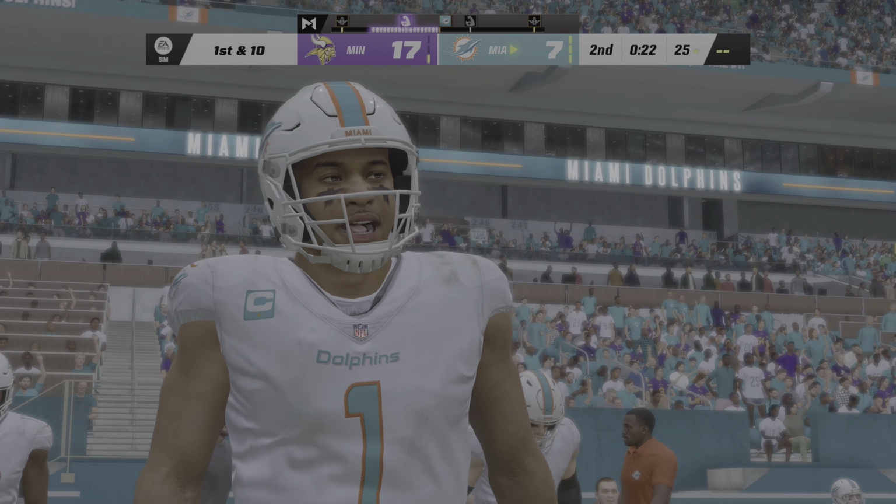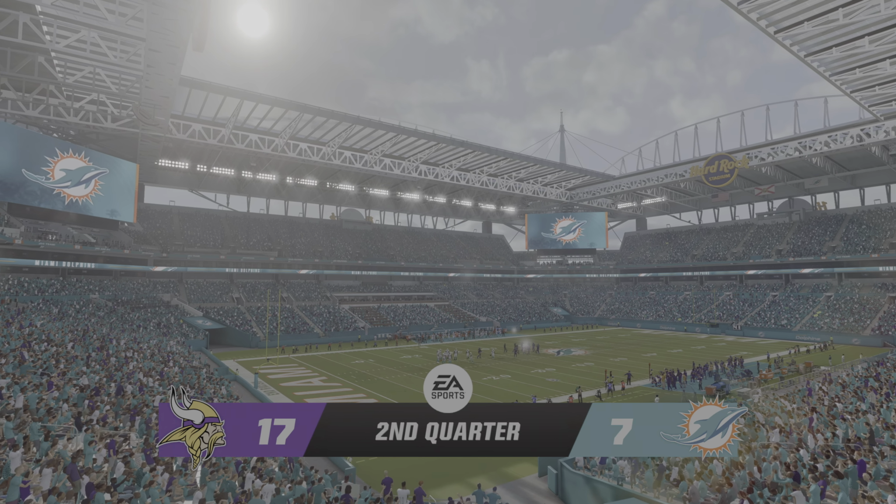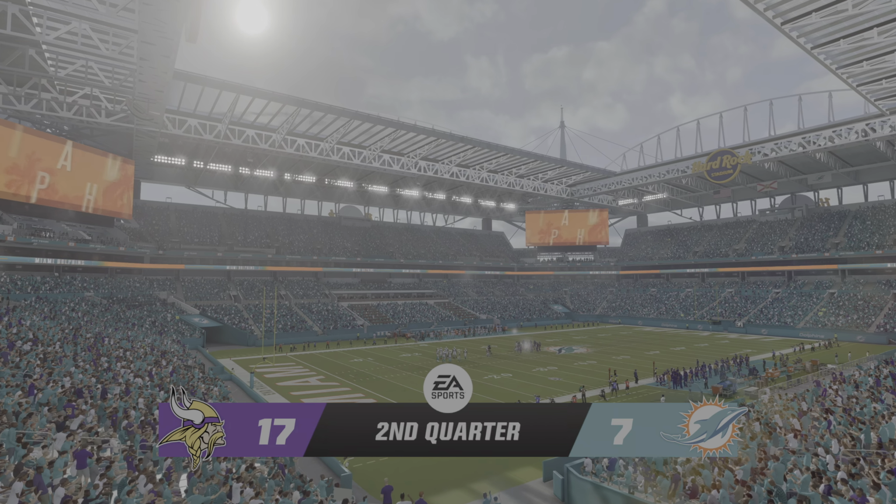Not wanting to take a chance this time, they'll keep it on the ground. And he'll push forward here for a good little run as the clock continues to run. Now the Dolphins going to burn the first of their timeouts as they'll stop it with 14 seconds to go in this first half. Coming up here looking for 3 yards to pick up the first.